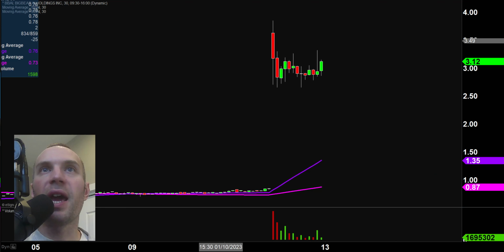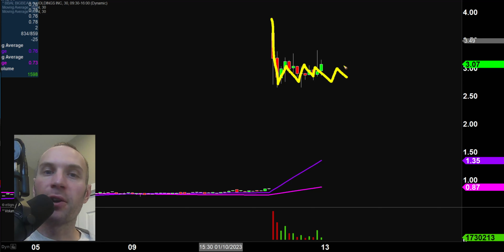Next one, BBAI, very nice pattern here. Had the big move, gap up, came down, and then it came down and has now started to go sideways. And let me be very clear, I wish trading was this easy. Just because a price came down and then started to go sideways, does that mean that for sure guaranteed this is the bottom and that it's going to explode upwards? If only it were that easy.